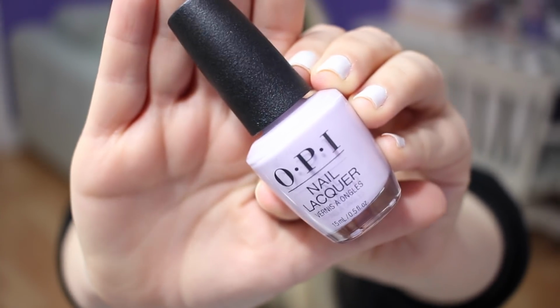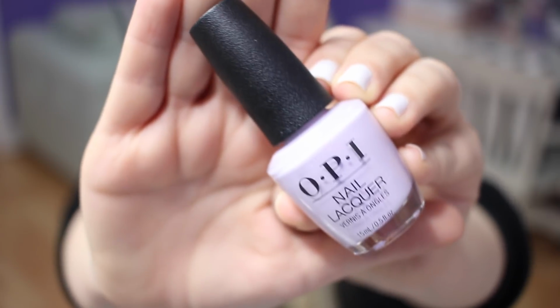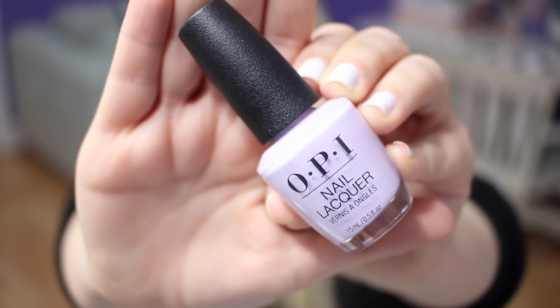So the very first product I want to share with you guys today is a nail polish from OPI. This nail polish is called Frenchie Likes to Kiss, and it is a very light lavender color. But what I love the most about it is that it's not sheer at all. It almost looks like it's a very light lavender mixed in with a little bit of white, because that way it just covers so much with one coat. You're already fully covered, and it's like a really nice, very light lavender.